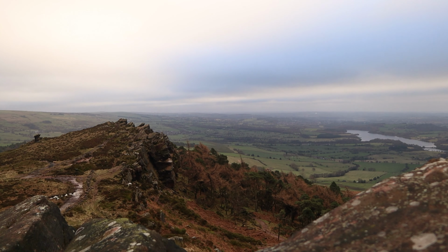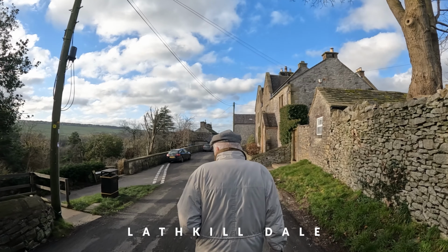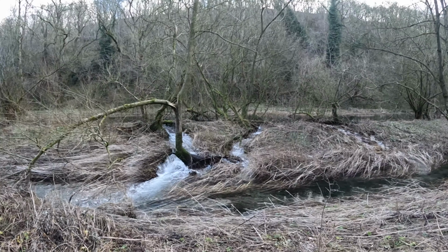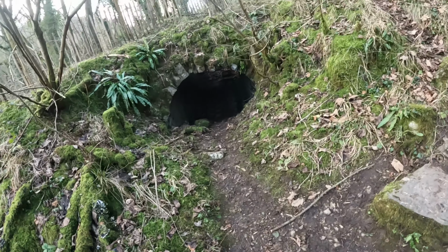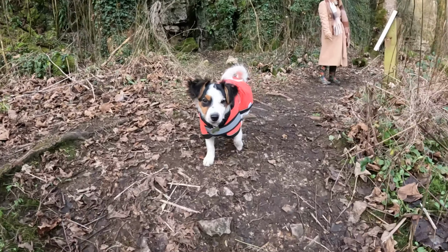Wait! Wait! Where are you going? Wait! An engine house. It's an engine house, really.